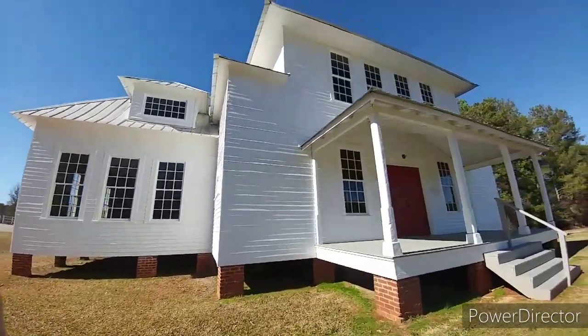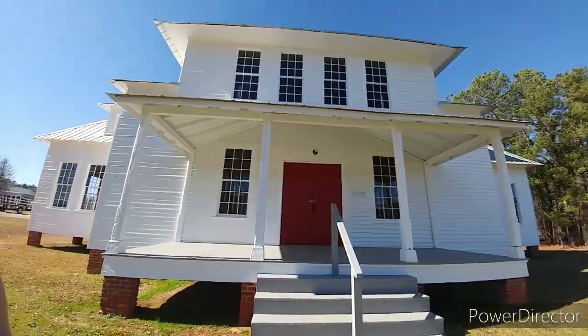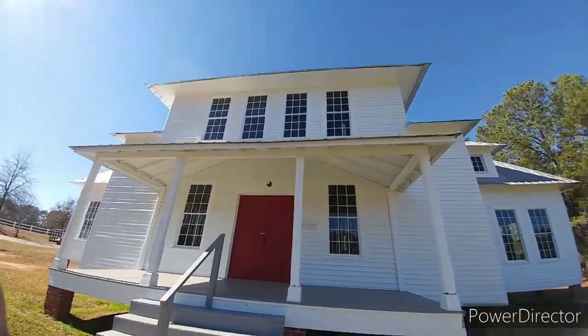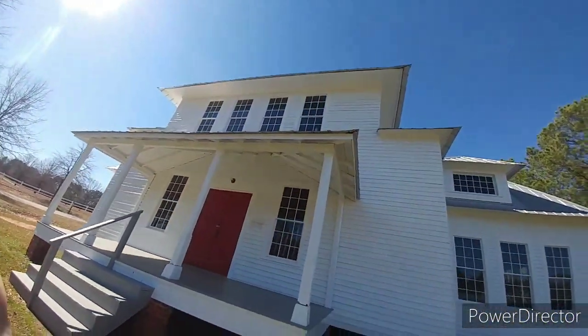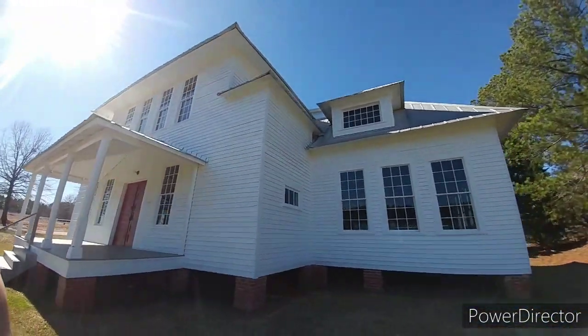But here's the school. I'll do a walk around of it real quick since I'm here. There's the front entrance, and you can see it's a 2-level school. Like they have the bottom floor and then they have the upper floor there.